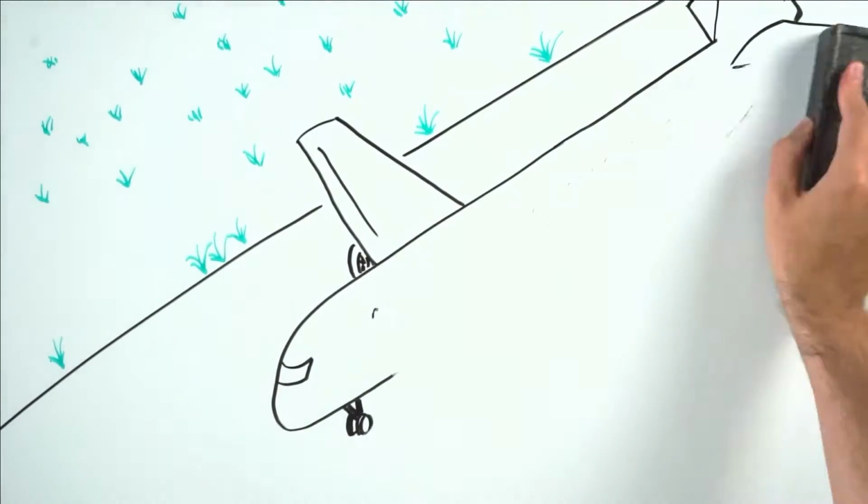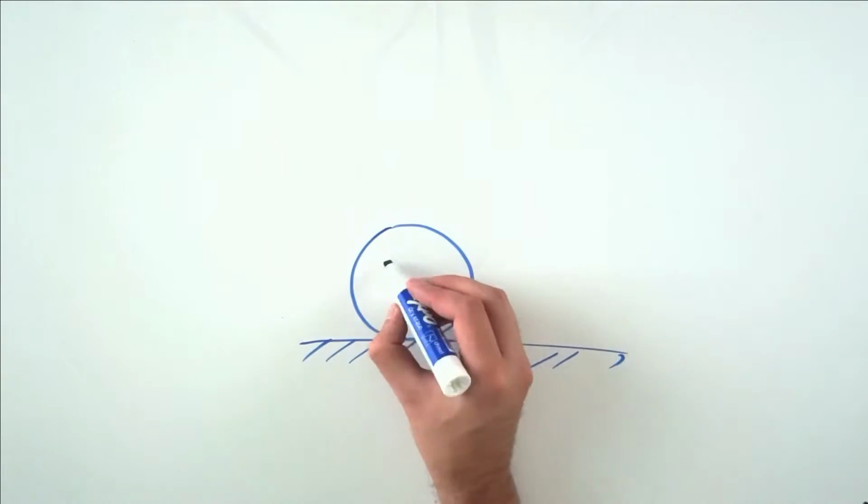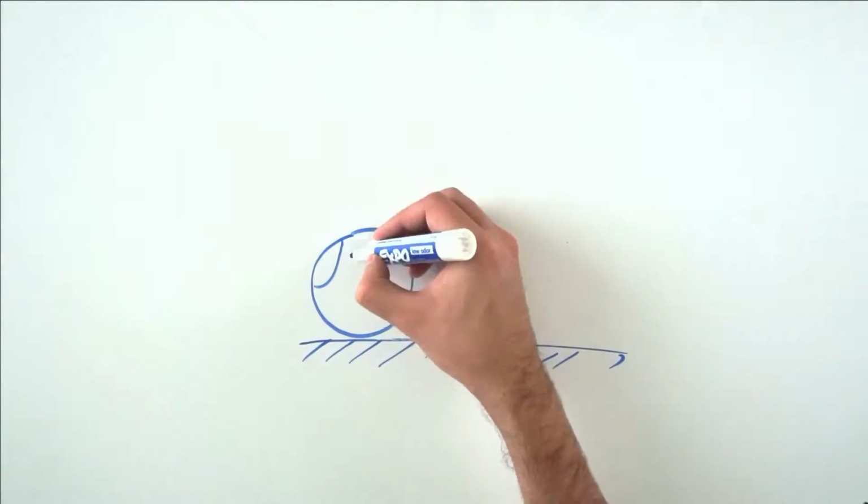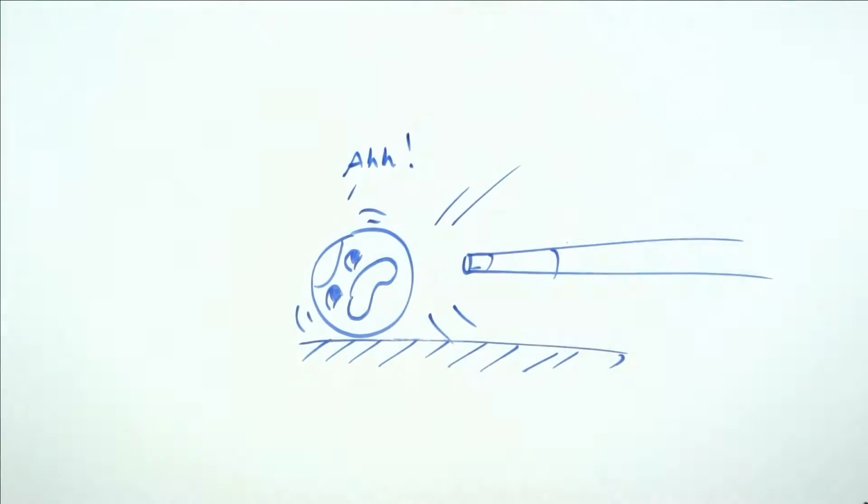You might have heard of Newton's first law of motion, which can be paraphrased as, an object at rest tends to stay at rest, unless acted upon by some force. Kind of like me on a Saturday morning.